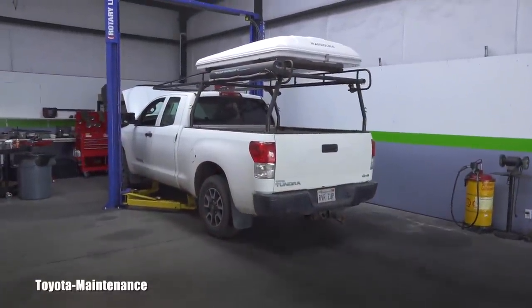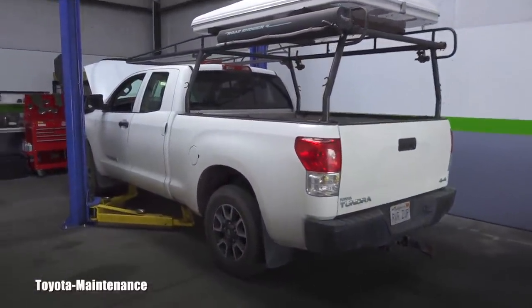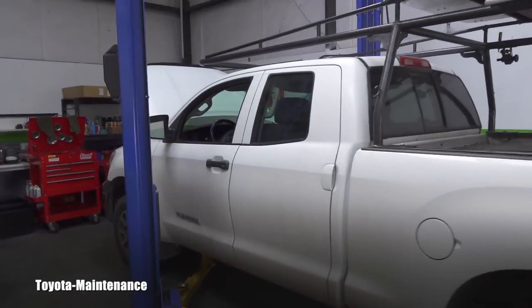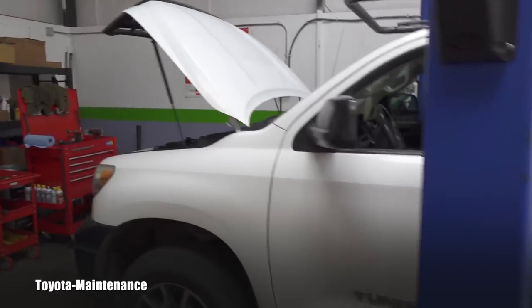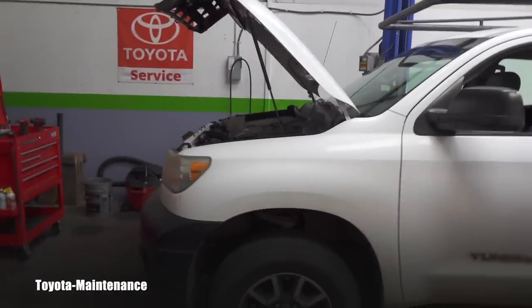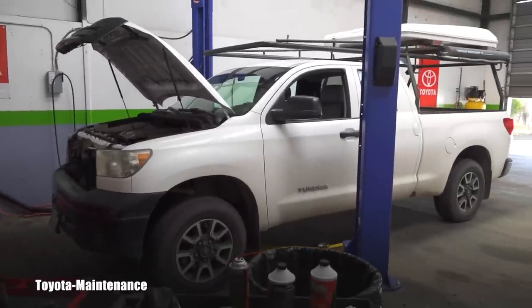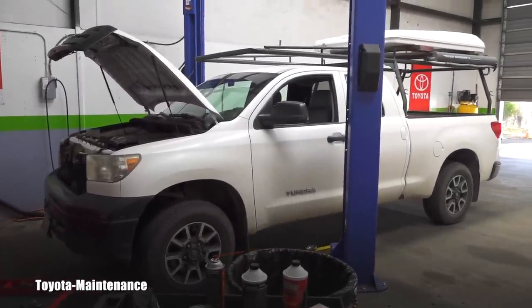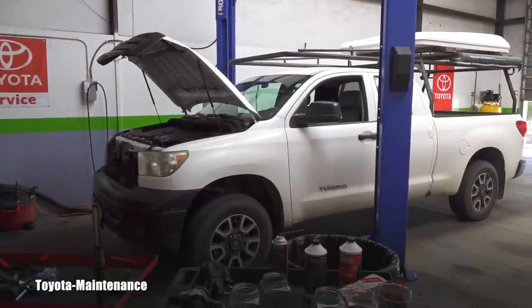Today I perform work on this 2010 Toyota Tundra. The owner calls her White Buffalo. And there is a really incredible story with her, which includes the radiator cap. So grab some popcorn, sit down in a comfy chair and listen to this. You won't believe it.